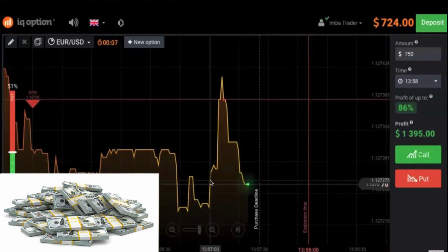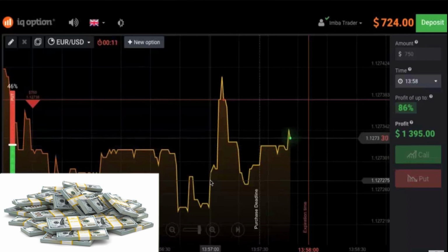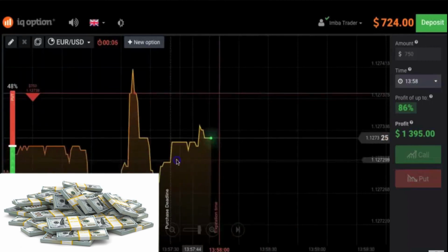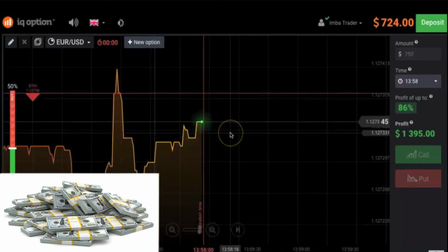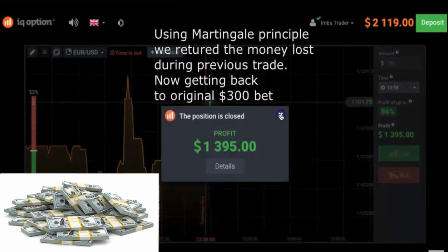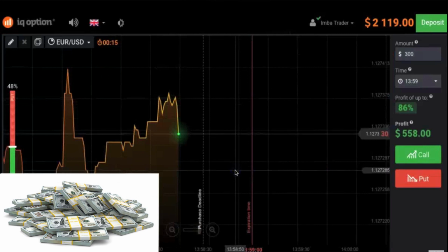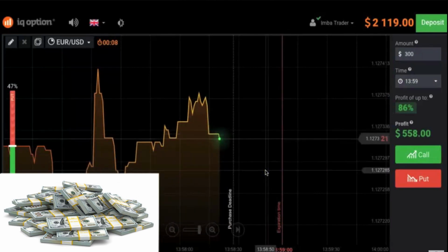If we win this one, we're going to return the money that we lost during the previous trade. If we lose, we're going to multiply the bet by 2.5 once again. Alright, looks like we are lucky and we are winning this one. We just returned all the invested money and we are getting back to the $300 mark, ladies and gentlemen.